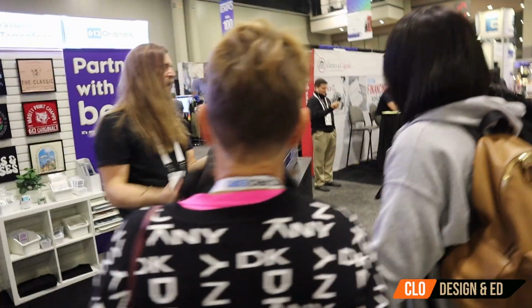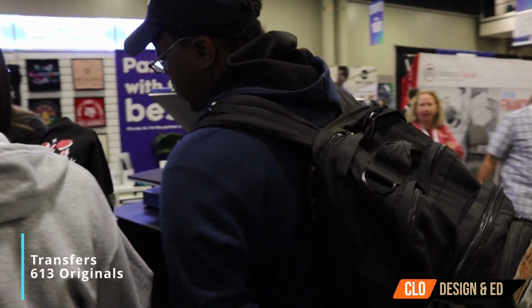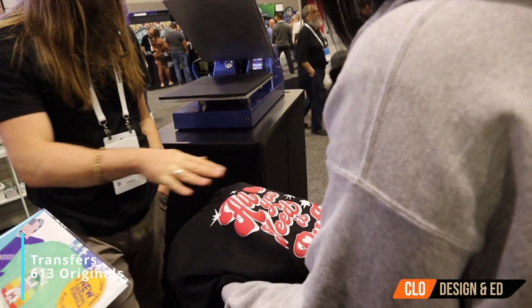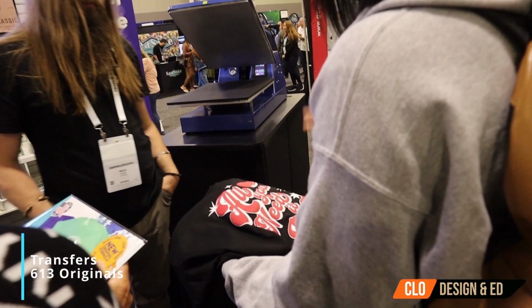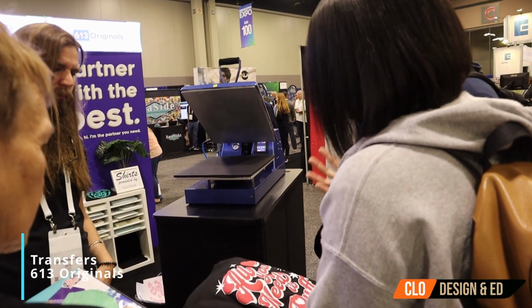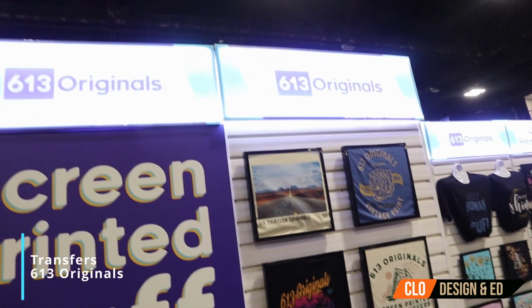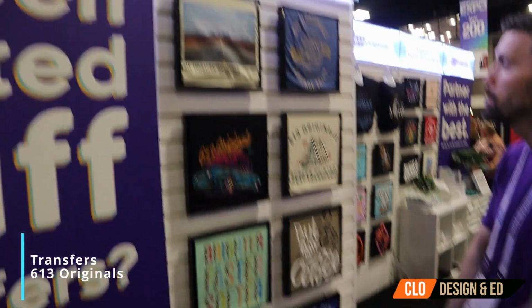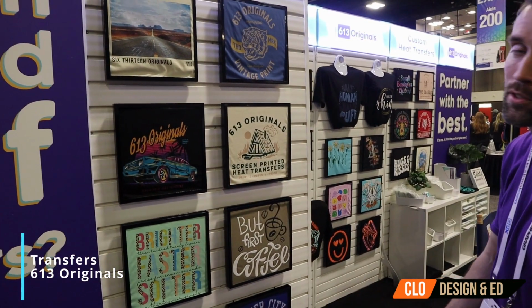No, I do not want any Teflon or cover sheet between the metal and my heat press. The way it pops out gives it that depth to the design. Graphics 13 Originals is a manufacturer of screen-printed plastisol transfers. We manufacture everything here in the U.S. out of New Jersey. Everything we do ships in 1 to 2 business days. Our one-color designs ship out in 1 business day. Any of our two-color or multicolor designs are 2 business days.